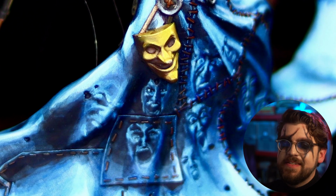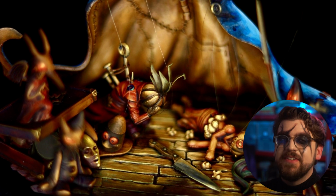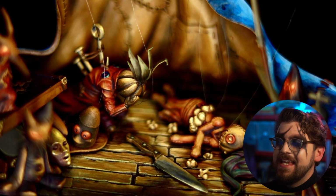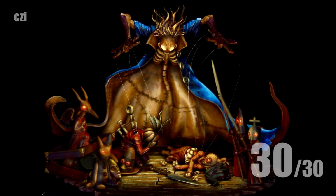Let's face it, I'm going to give this a 10 all round. I know I've just done that on a previous model, but, you know, somebody else can decide who is best between those two. I'm not the only judge, but I think these two are equally deserving of full marks. Outstanding.